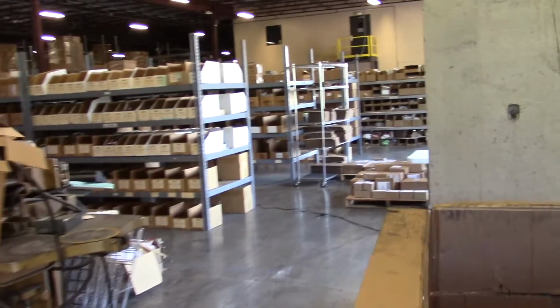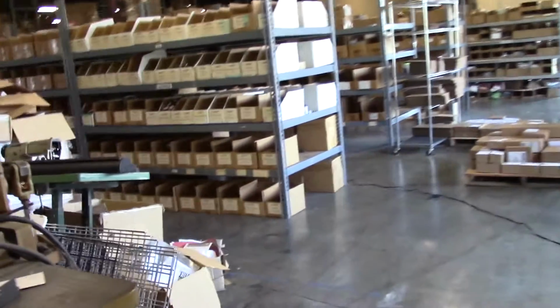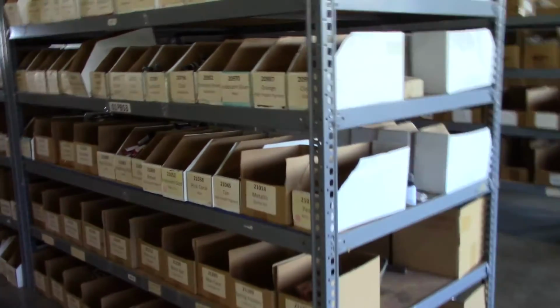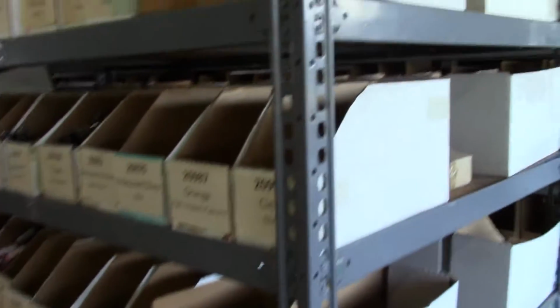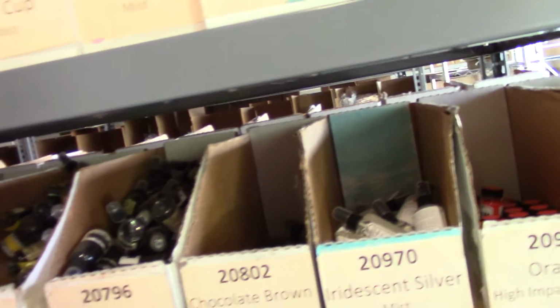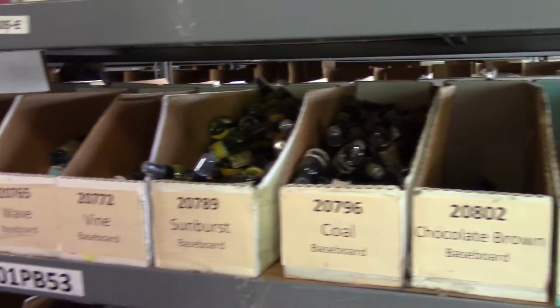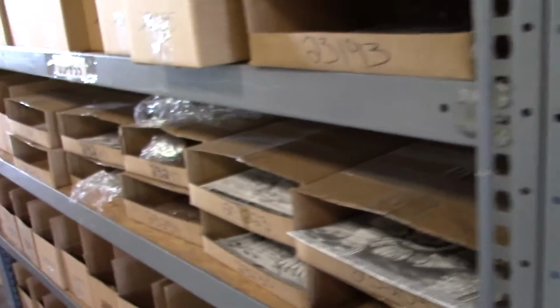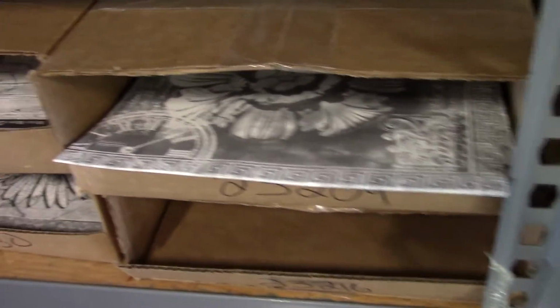This up here, these are the pick bins for small products. There's paint. Okay, where are we at right here? This looks like Tattered Angels paint. And these are all ready to go. So when an order is placed, they can just come over here and find the part number, grab the bottle, put it in your box, and ship it to your front door.